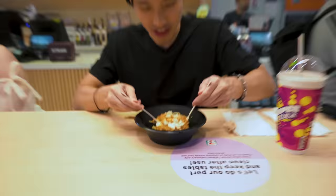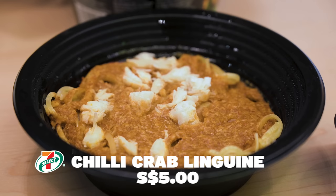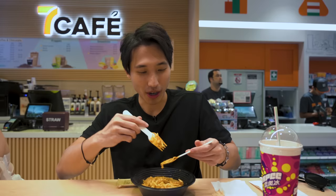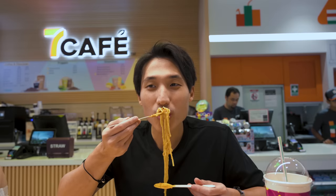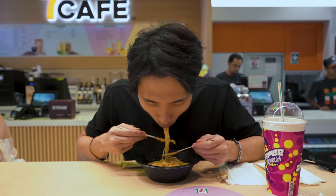Hey, the mixability looks so good there, look at that. I'm gonna try the sauce on its own first. Not bad. I don't really eat a lot of chili crab pasta, but I got a feeling this one's gonna be good. It's good. It's got those noticeable chunks of crab in there.